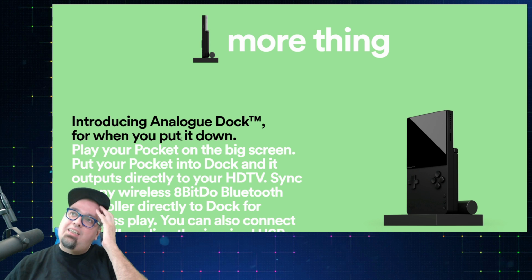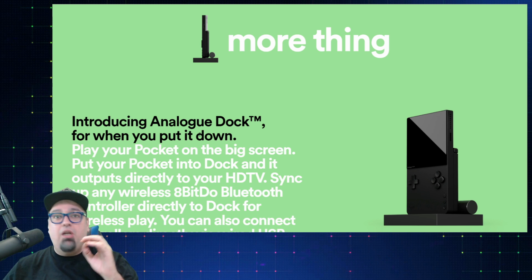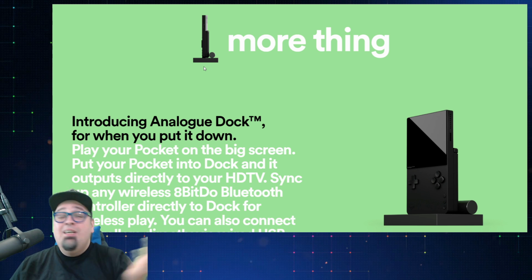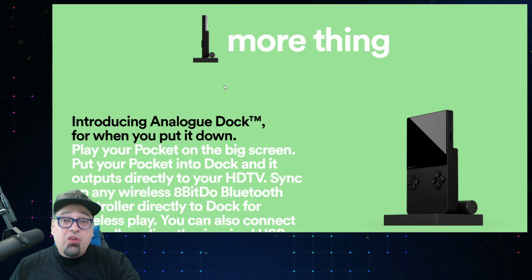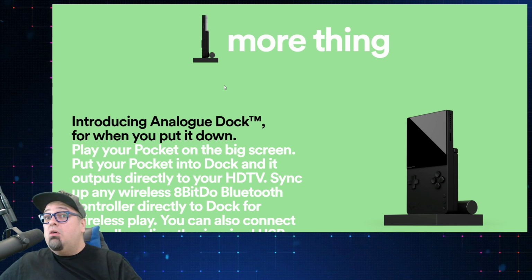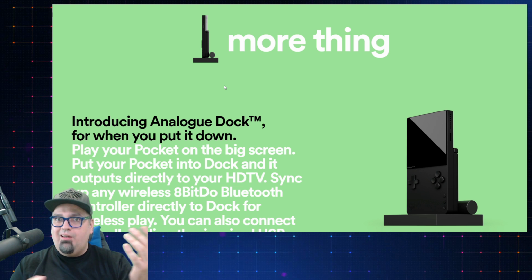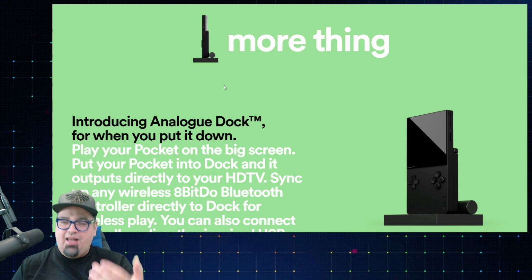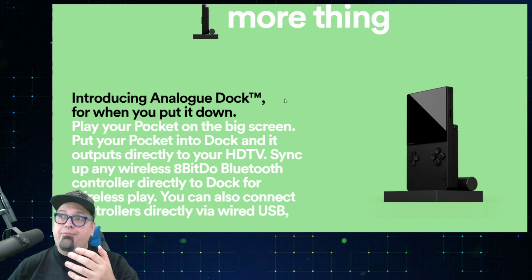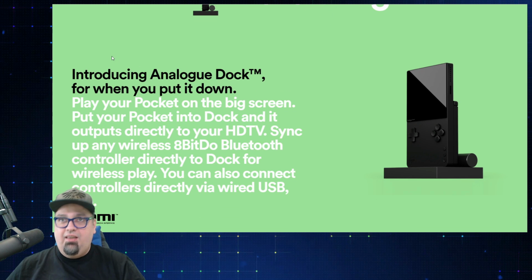Here's the last thing that they announced today, which in all honesty, I don't care as much about. But this weird thing, it's just a dock. I mean, it doesn't look like there's much to it. The system just docks into it. And it's called the Analogue Dock, for when you put the Pocket down. Play your Pocket on the big screen. And that is cool, but just not as interesting to me, because I already have options for Game Boy, like Game Boy Interface, Game Boy Player, stuff like that. There's a lot of options out there to play Game Boy stuff through HDMI. But this is going to make it look even better, so maybe. But there's no price for this. There's a price for the Pocket that they've announced, but there we go.